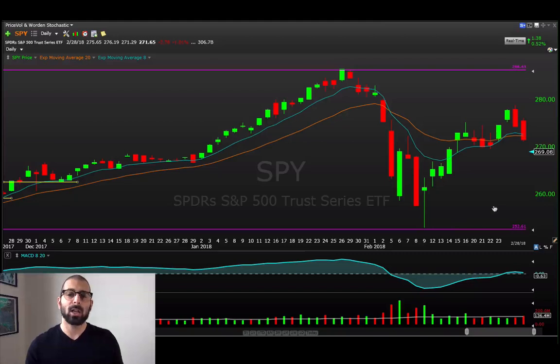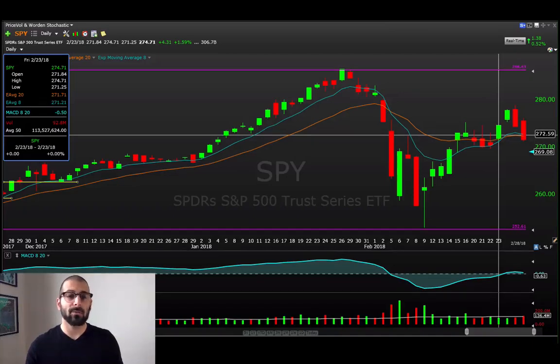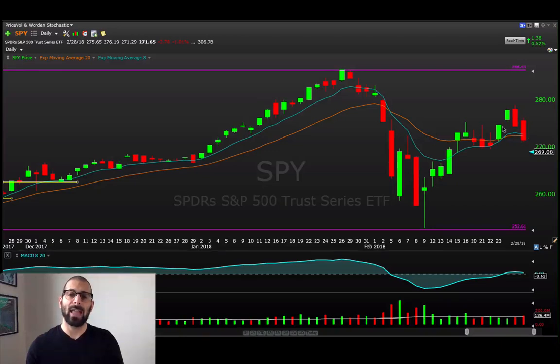We had that long S&P 500, that SPY position that we talked about. We were long here on Friday, long on Monday, long still on Tuesday. Wednesday was the day we got out of it. We took the small loss again in the S&P 500 because of this follow-through day as it came back into this old range here.